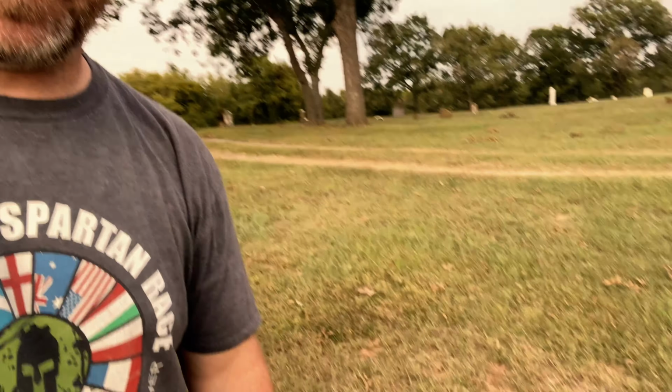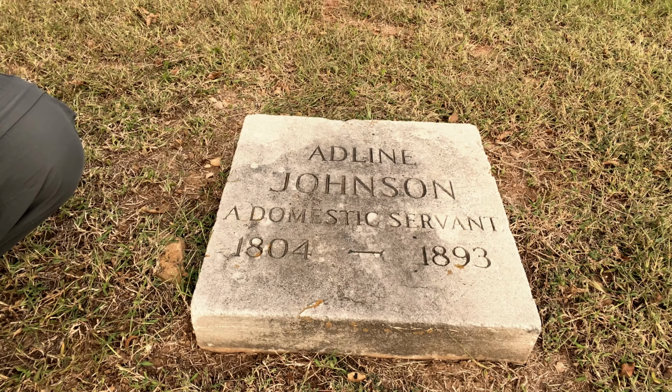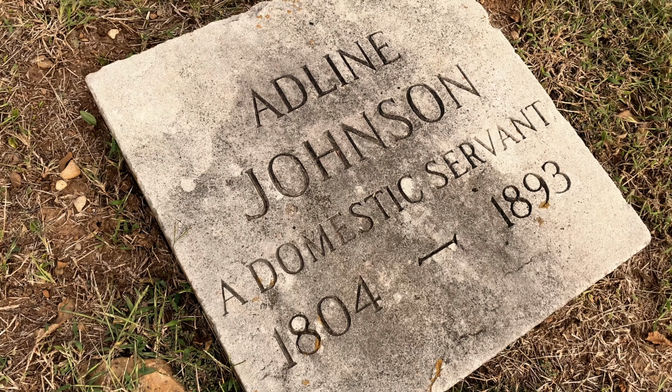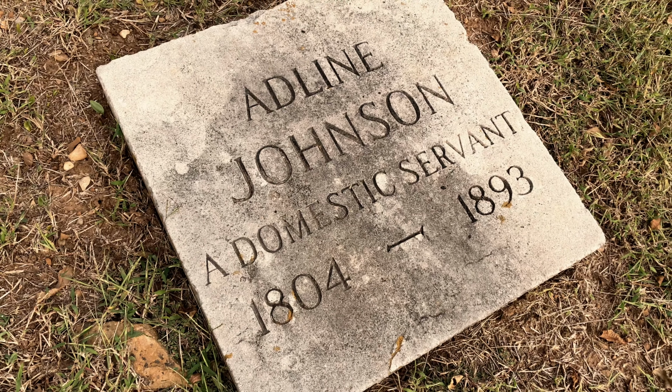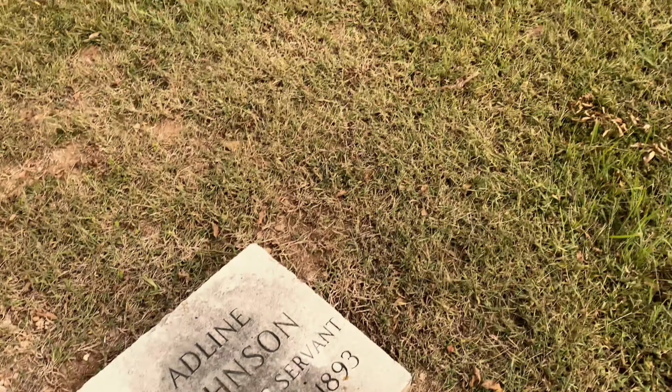Here's another thing I've never seen before on a stone. I'll show you some that I saw that kind of told you who or what that person did while they were alive. This person, Adeline Johnson, a domestic servant from 1804 to 1893. I've never seen that before, that Adeline Johnson was a domestic servant. I'm not exactly sure what that means. Does that mean they were a slave? I'm not sure. If anybody knows, shoot me an email, let me know.